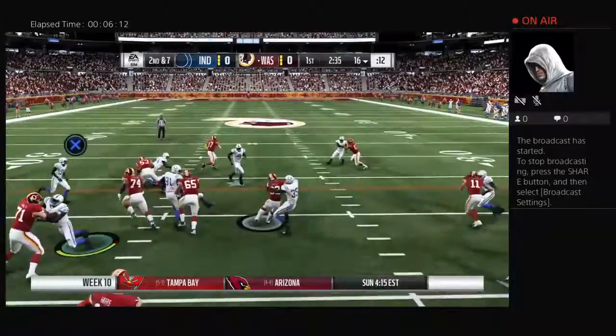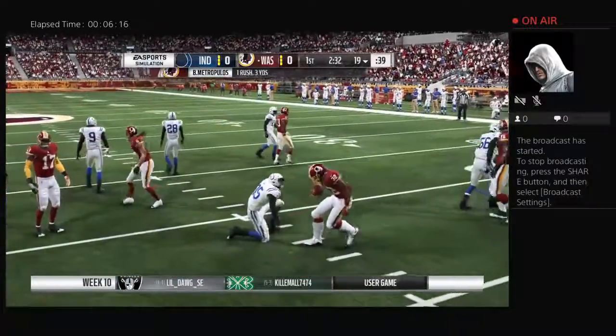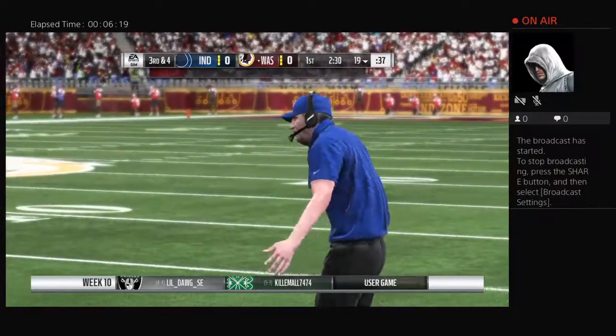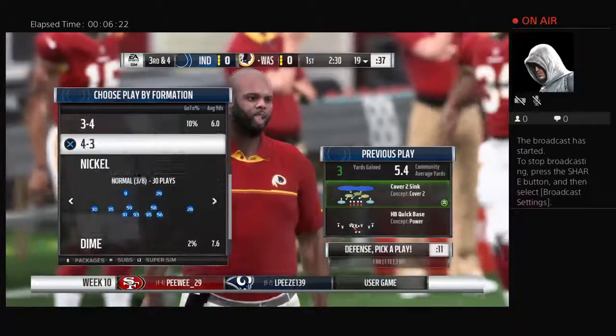They'll run it now out of the gun. And not a whole lot to speak of there as they'll bring him down shy of the 20. 3 yards on the pickup. That's going to set up an interesting third and about 4 to go.